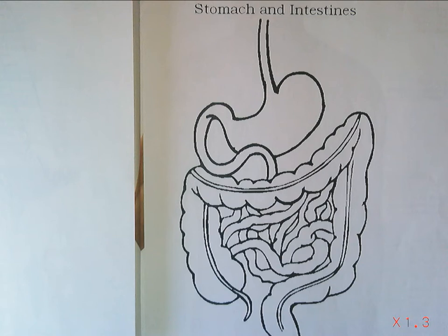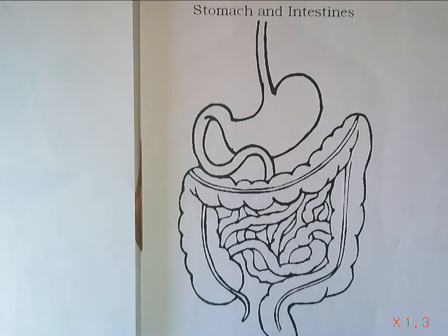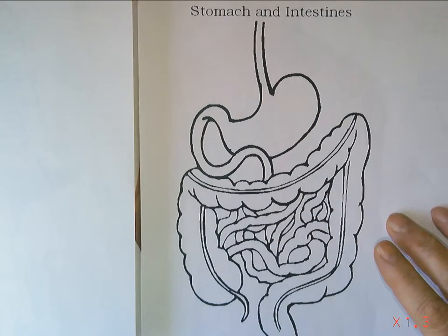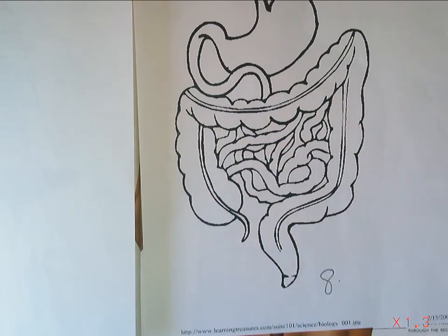For our science lesson today, we are going to talk about what happens to your food after it leaves your stomach. On Friday, we learned all about the stomach, and you colored this top part blue, right? Today, we're going to be learning about the intestines. That's this right here on your paper.